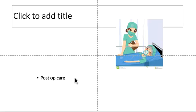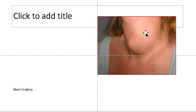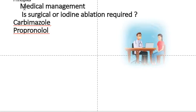So this is a summary of a person who presented with a toxic solitary nodule, and symptoms and physical signs confirmed the thyrotoxicosis, and clinical examination confirmed that it's a solitary nodule. Then investigations of ultrasound and thyroid functions confirmed the diagnosis of a toxic solitary nodule. It was managed by initial medical management with carbimazole and propranolol.